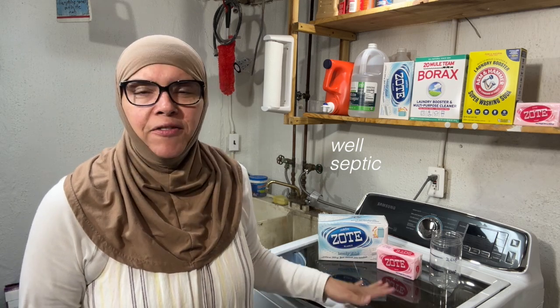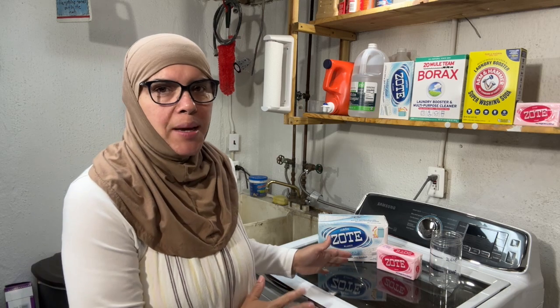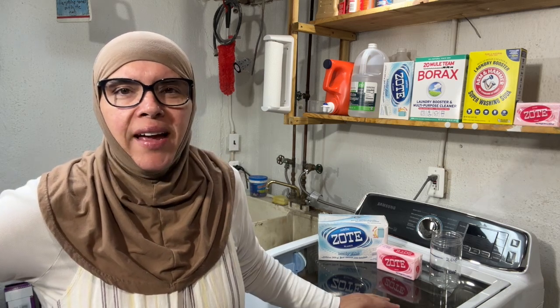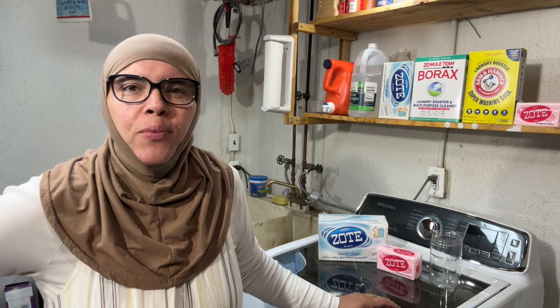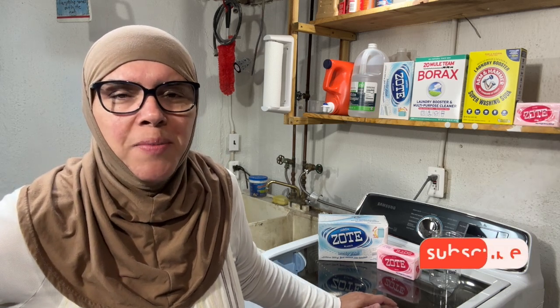So we live on a well, and we have a septic, and we have a high efficiency washer machine. So whatever soap I use, it has to be able to work with all of those things. We do at least 1 to 2 loads per day with a family of 6 living here. Some of our family members have sensitive skin, so I have to be really careful about what I use. A lot of the detergents on the market today, as we know, are filled with toxins and yucky stuff that I don't want to expose my family to. So I'd much rather go this route.